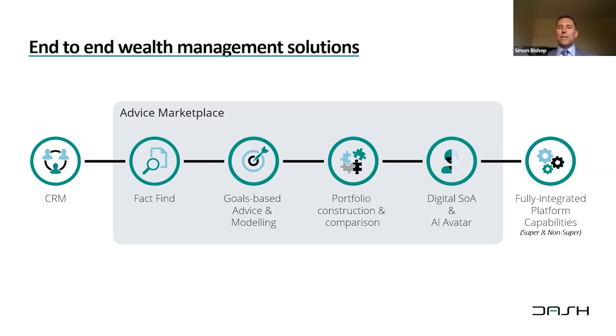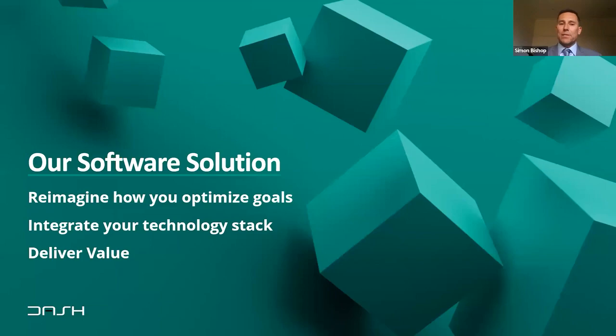Obviously, what we're doing is looking to integrate that into the platform. In fact, that's already started. You can now open up an account on Dash platform from within the software. But you'll see there, that's all wrapped around by the advice marketplace. So what we've got is the ability for advisors to actually pick their own tech stack and access some of the best products in the market that are fully integrated with our software and our advice document generation capabilities.